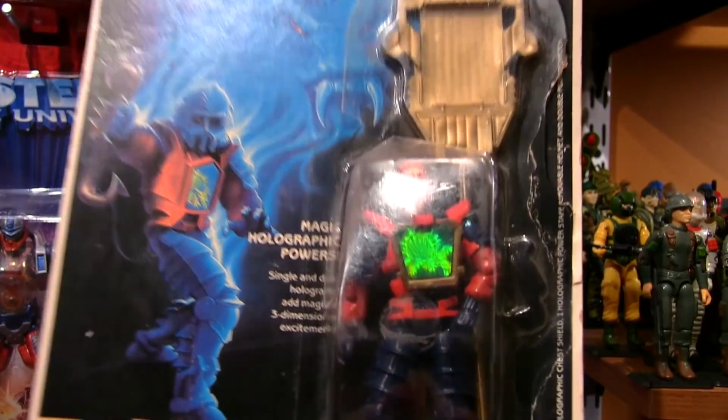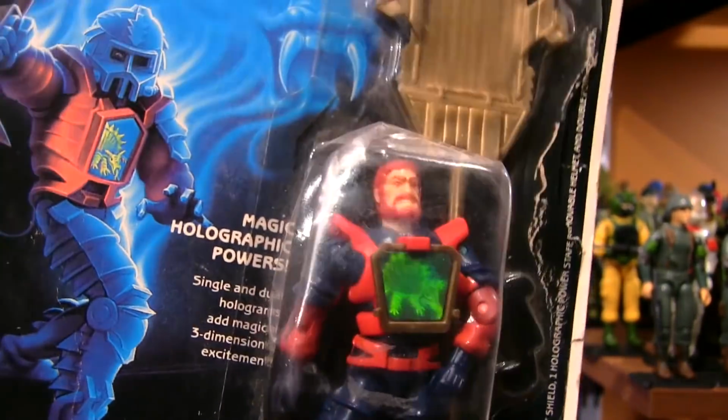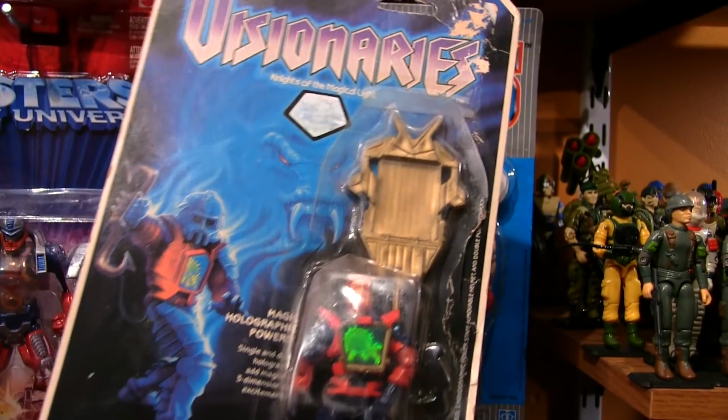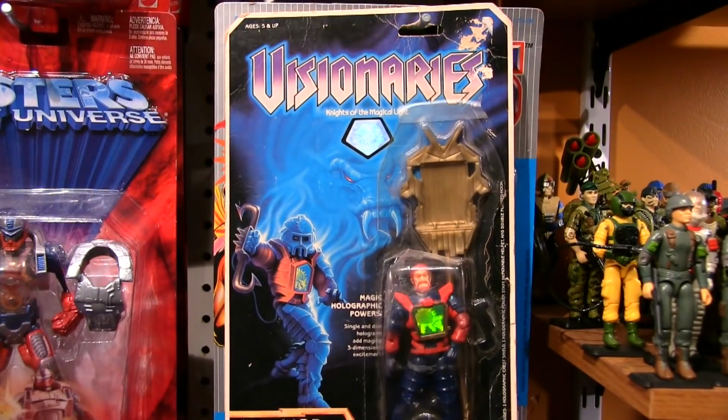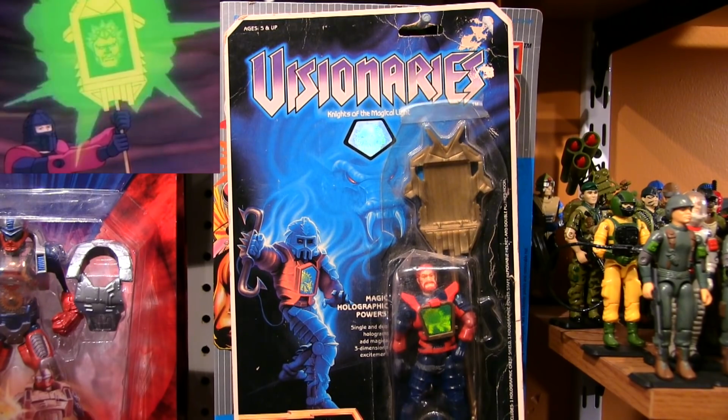And the card is beat up badly. The bubble's lifting off the card, and it looks like he's used up all of his staff's magic. But I picked up this Visionary's Lexor for next to nothing at a local toy show, just to have one of them on the mint on card wall. The arrows turn, the swords rebel, may nothing pierce this mortal shell!